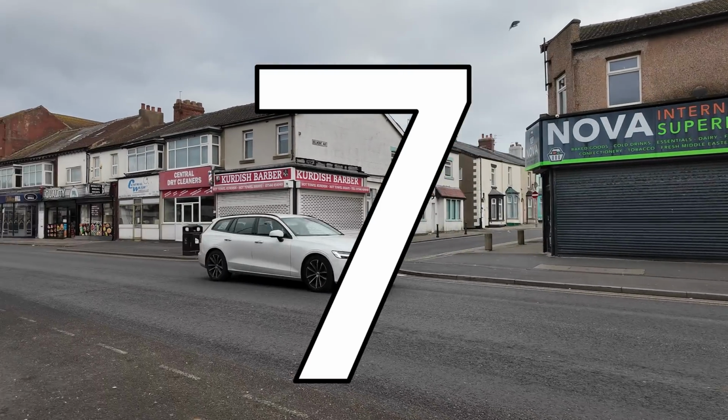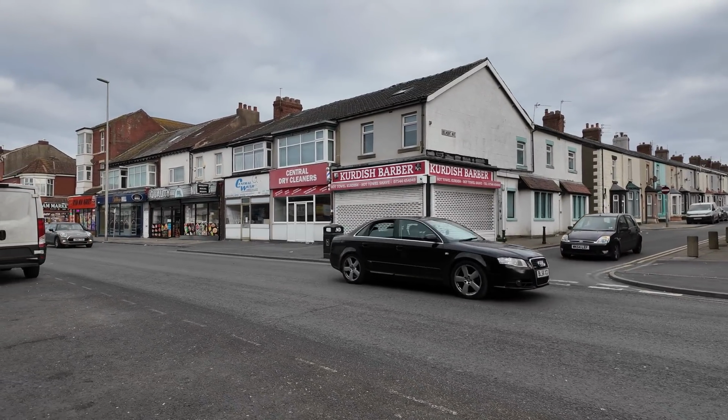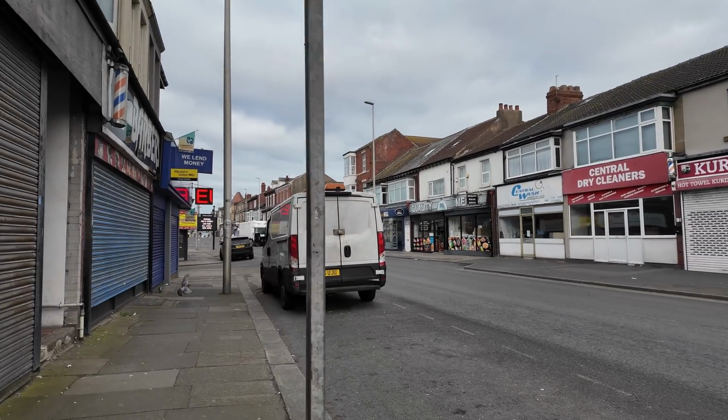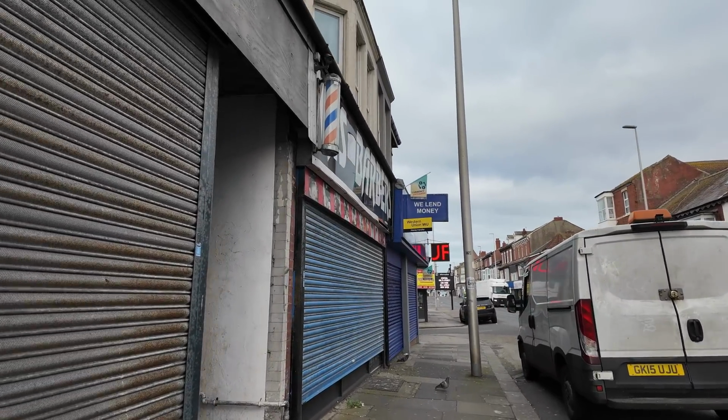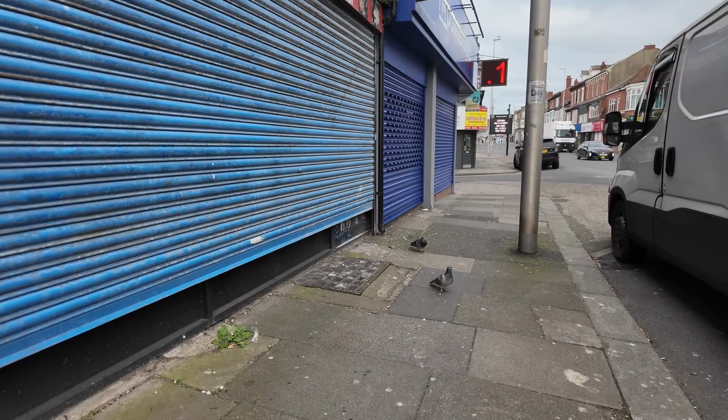And we've got one of the, that says a Kurdish barber, that one there. So we've seen a couple of those already. I went past one back there. We've got another one here, look, just over the road. And now we've got a couple of pawnbrokers.